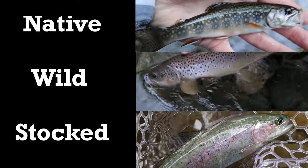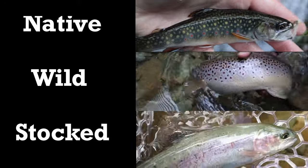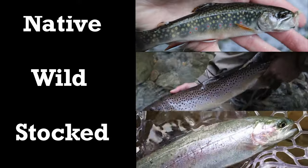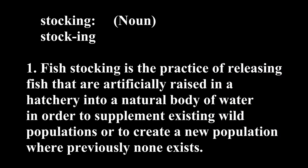Stock trout, which could be a rainbow trout, brown trout, or brook trout, have been raised in captivity at a fish and wildlife facility before being released into a waterway in the spring. Stocking is the practice of raising fish in a hatchery and releasing them into a river, lake, or ocean to supplement existing populations or to create a population where previously none existed.